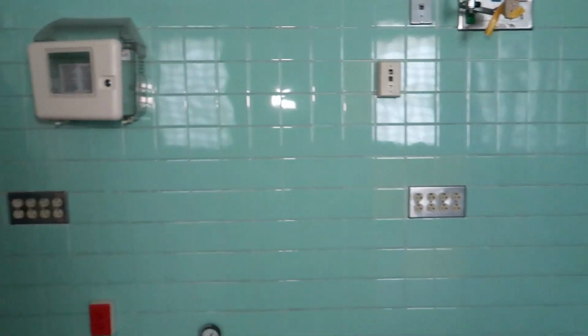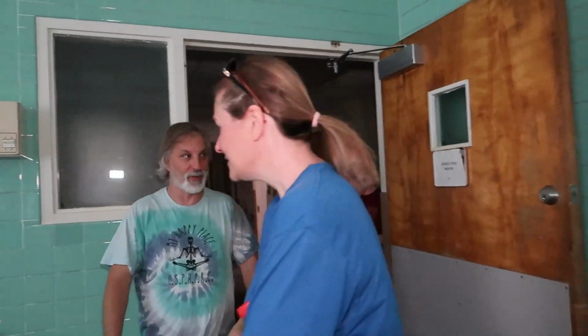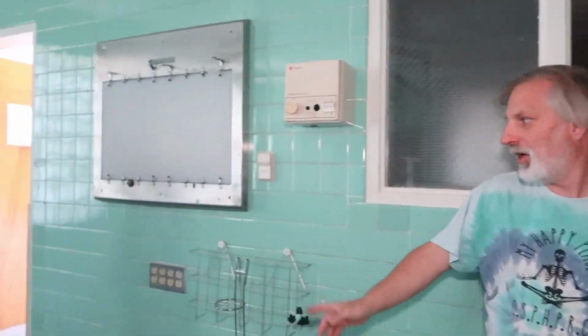One thing it makes me think of is the Motley Crue album, Dr. Feelgood. Well, I think that was actually kind of big. That cover was based on an operating room like this. Yeah. So this is really cool.